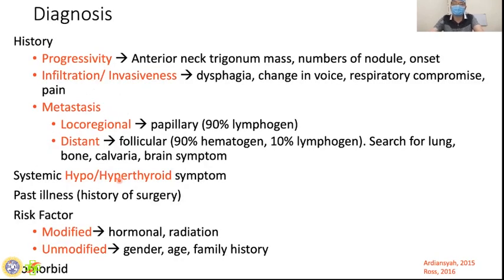Just like other types of cancers, DTC displays symptoms and signs of progressivity, invasiveness, and metastasis. We could gather the history by asking about the location and onset of the nodule along with its progression and infiltration to surrounding tissue. We could also gather information regarding regional and distant metastasis.